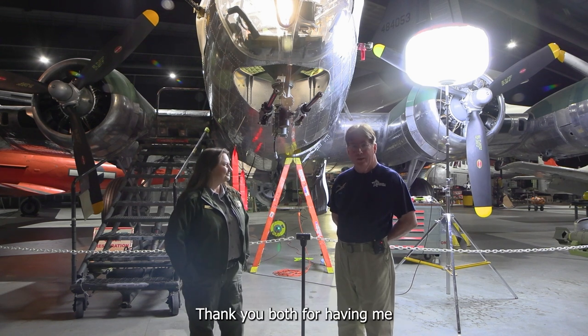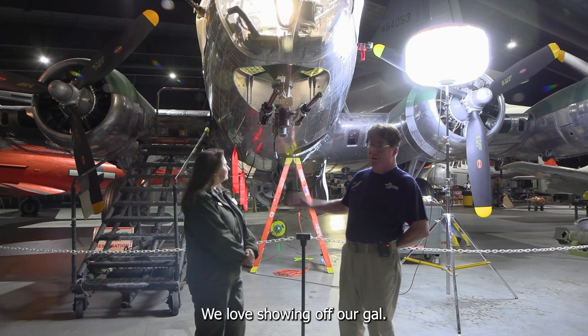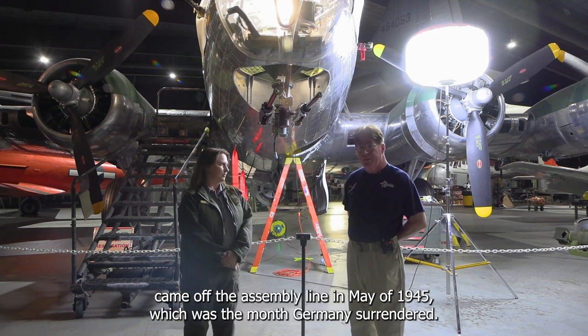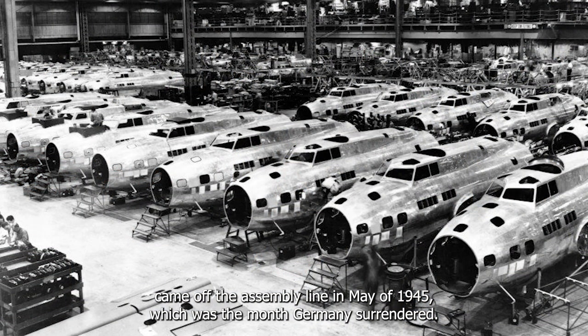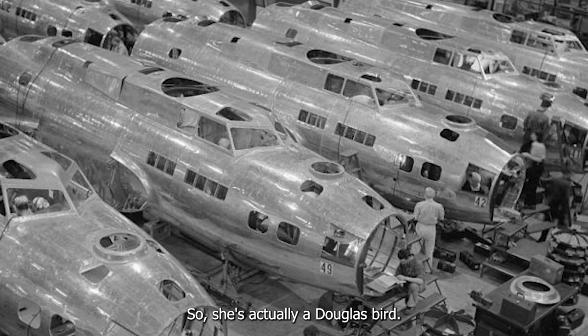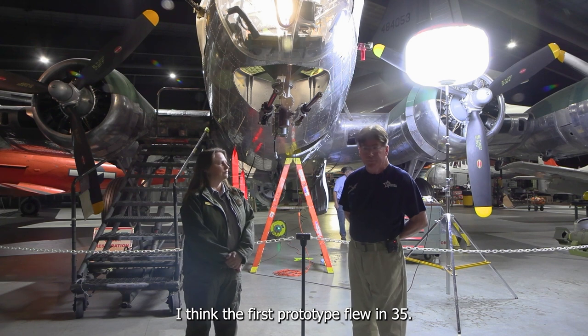Wonderful. Well, Terry and Grace, thank you both for having me and coming in and visiting us. We love showing off our gal. We're very proud of her. She was built and came off the assembly line in May of 1945, which was the month Germany surrendered. And she's actually a Douglas bird. Boeing designed this aircraft in the mid-1930s. I think the first prototype flew in '35.